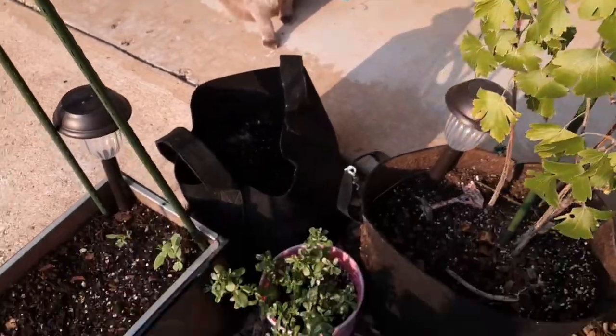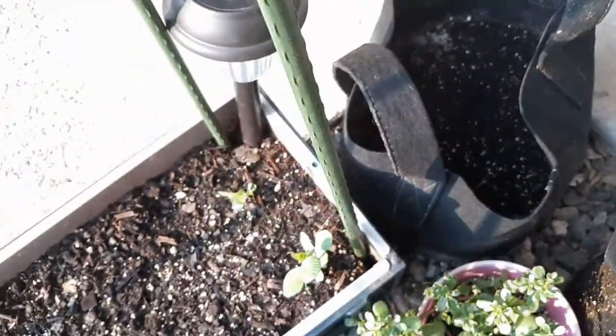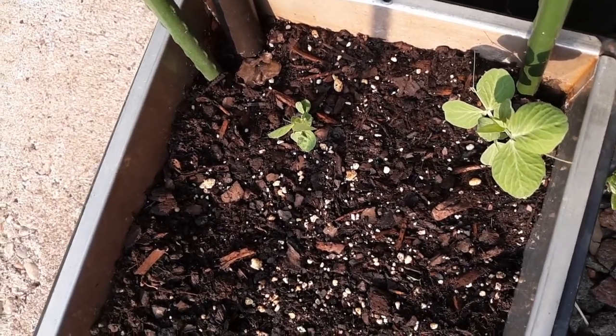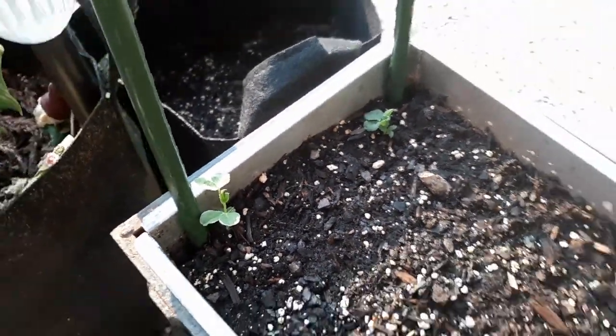And then here's our purslane. Probably get some cuttings off of it today. And then our beets are still staying in there. And then, y'all, the pea plants, all four, decided to come out and say hello this week. So here's two of them. And here are the other two.